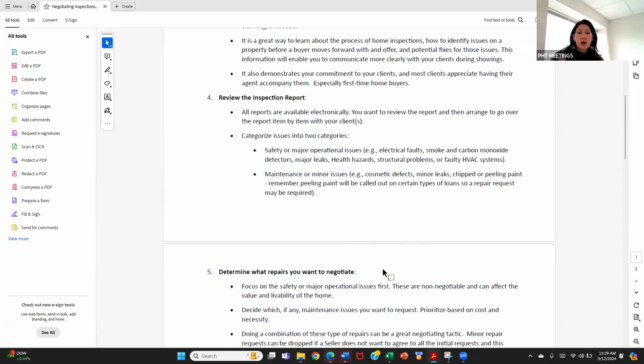All reports are available electronically. I always ask for the report to be sent to me. So I find out in advance from the client, I ask the inspector to send that to me. Are you okay with that? Technically, the buyer owns the report. They do not even have to share it with you as their agent. Most of the time they're going to want to. I've never had someone say no, but as a courtesy, I ask for that.